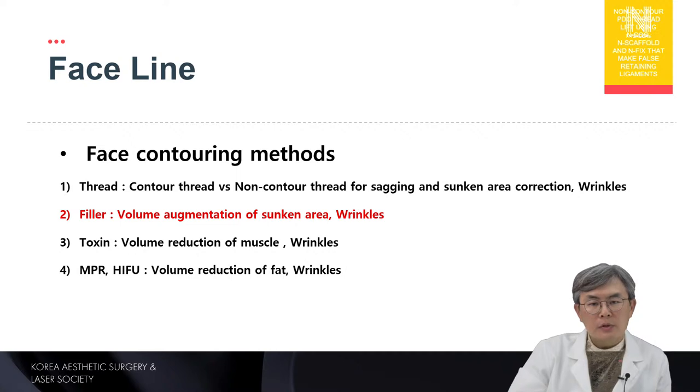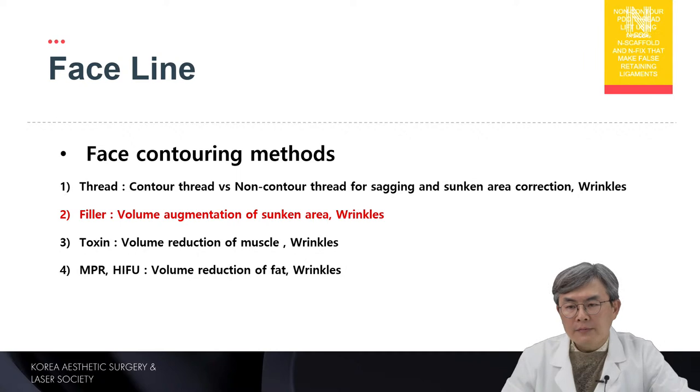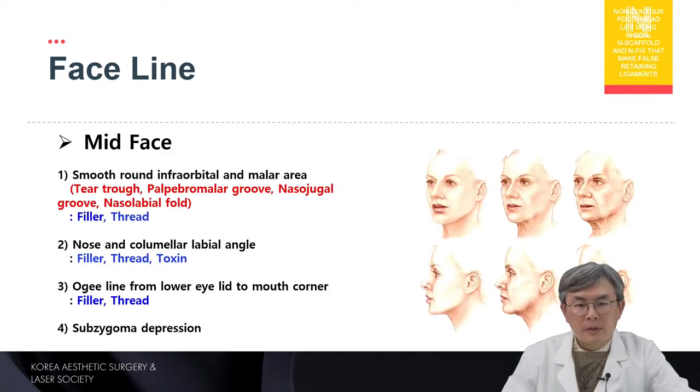As widely known, thread lifting, filler, toxin, RF, and HIFU are the representative face contouring methods for a beautiful and young face. The beautiful mid-face line should be free from wrinkles and a smooth line with no grooves. And the nose should be straight, symmetrical, and have a gentle OG line continued from the forehead. The malar mound also should keep the OG line, and there should be no subzygomatic depression.